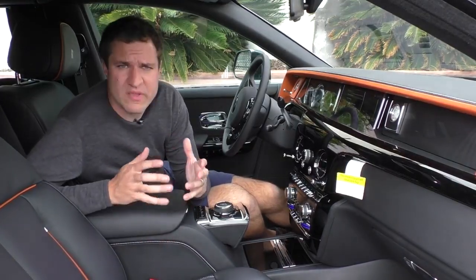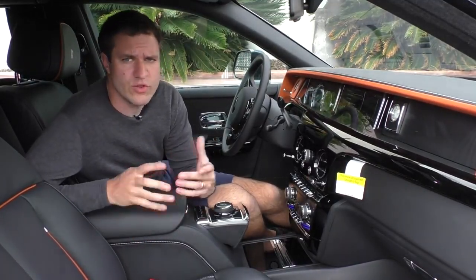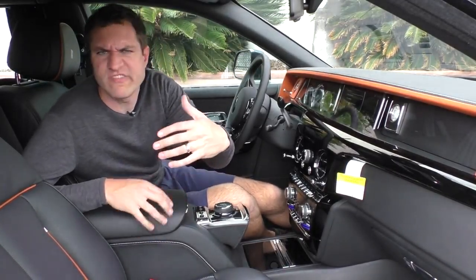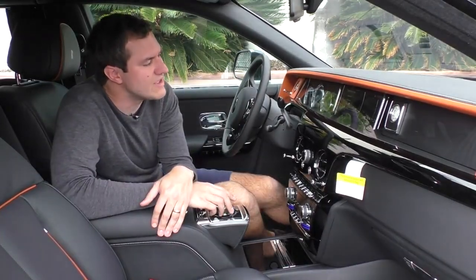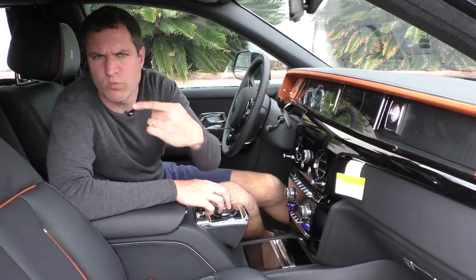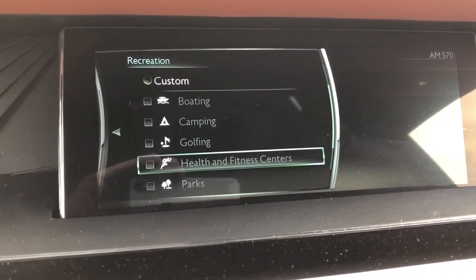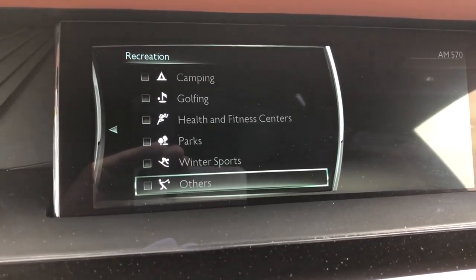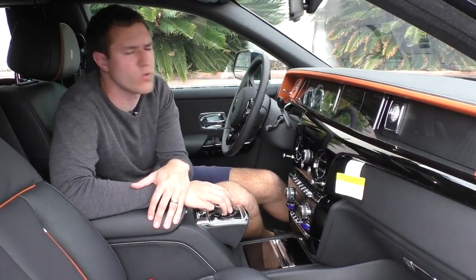Also interesting in the infotainment system is the points of interest item in the navigation system settings. You can set the system to alert you if you're approaching certain points of interest. Interestingly, the points of interest aren't the same as the ones that you and I, non-Rolls-Royce owners, would want to know about. If you go into recreation, it can alert you when you're approaching various sporting events, but not like baseball or football or the ones that we'd be into. Instead, you get boating and golfing and health and fitness centers and winter sports. There's also a tab at the bottom for others, and that's where it shows a picture of a guy playing baseball. For Rolls-Royce owners, baseball is an other sport compared to winter sports and, of course, boating.